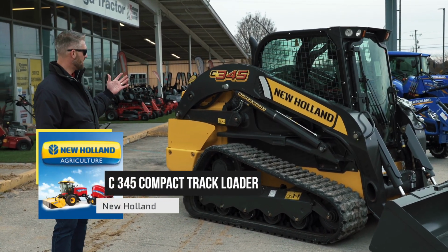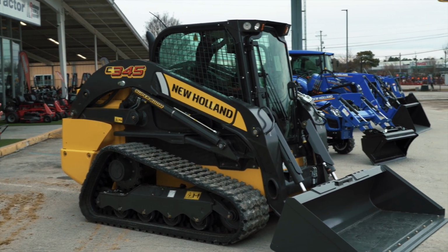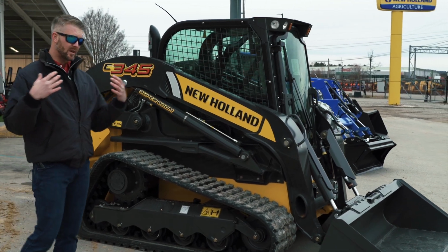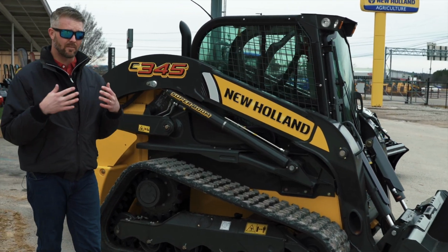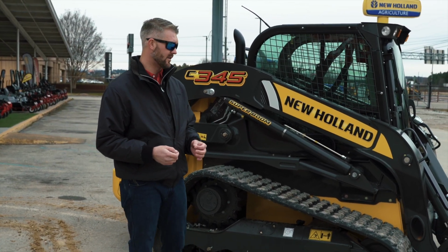The new 300 series is an update from the old 200 series compact track loaders that were being offered from New Holland. They took some of the customer feedback and some of the concerns and product issues that we had with the 200 series. They've greatly improved this new 300 series.